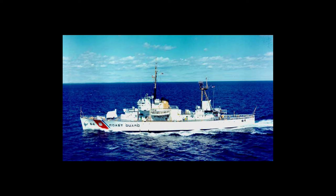Escanaba, ex-Otsego, WHEC-64, WPG-64, built by Western Pipe and Steel Company, San Pedro, California. Keel laid 25 October 1944, launched 25 March 1945, commissioned 20 March 1946, decommissioned 28 June 1974.